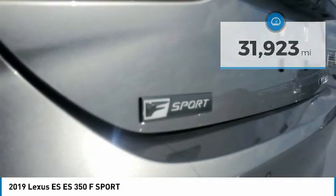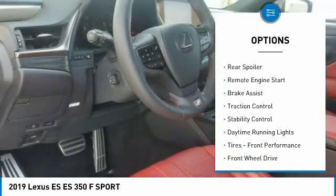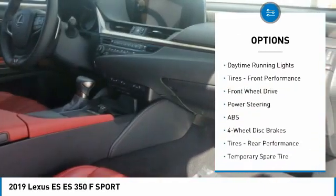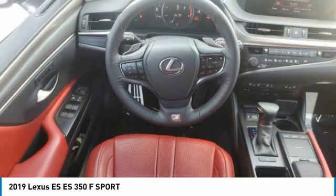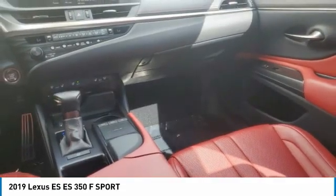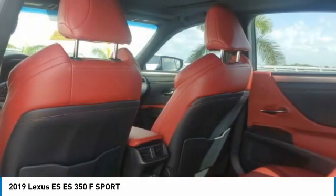Here are some of this vehicle's great options: tire pressure monitor, heated mirrors, aluminum wheels, rear spoiler, remote engine start, brake assist, traction control, stability control, daytime running lights, tires, front performance. If affordable style and reliability are what you're looking for, this vehicle couldn't be more perfect. Drive it today.